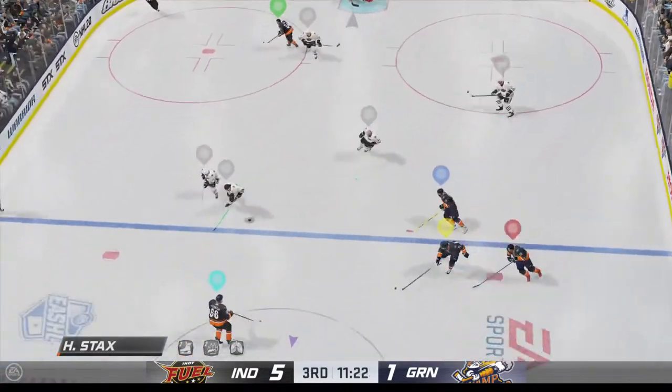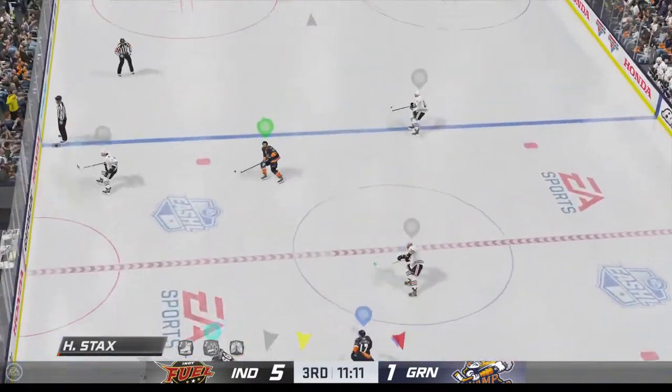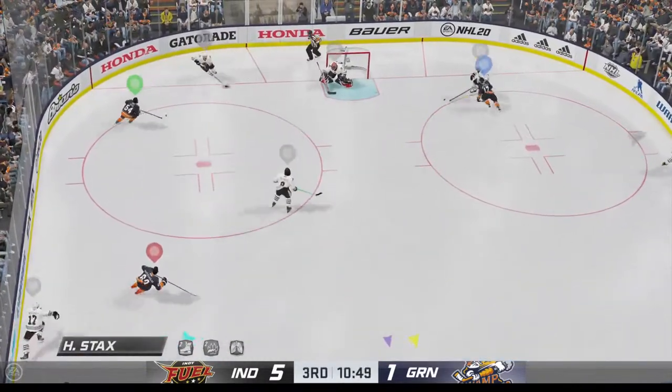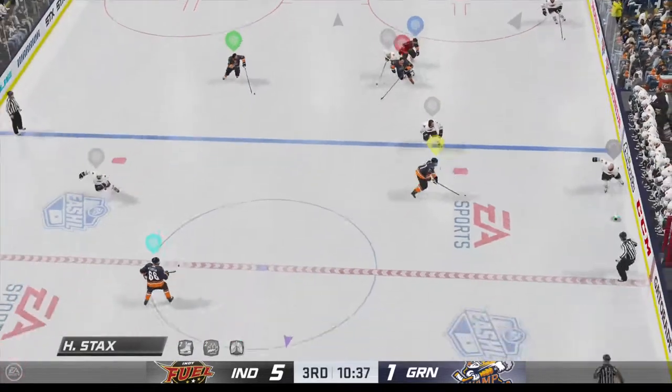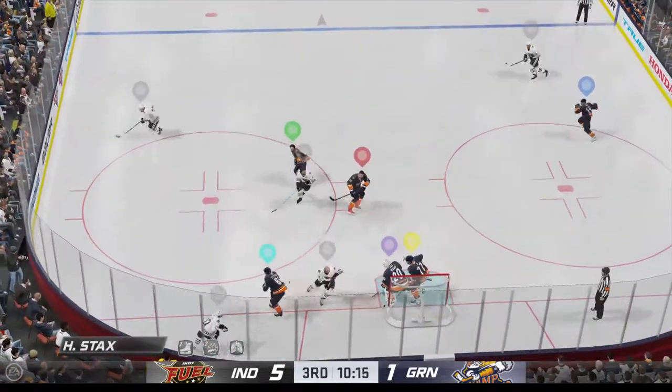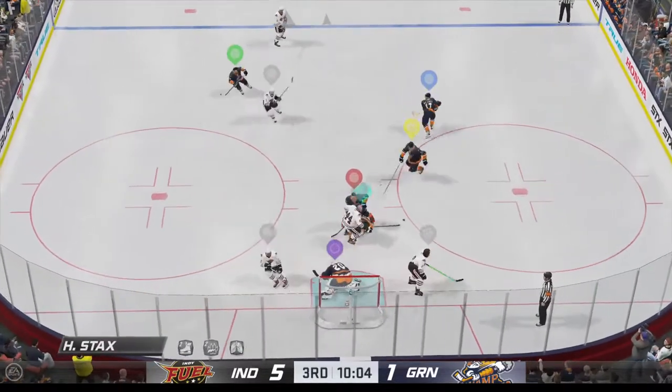Big time defensive play. Pucks it away here in the neutral zone. Taken along the wall by Chara. Carrying the puck deep inside his own end. Carries it in. They've got numbers. It's a 2-on-1. Denied by the goaltender.